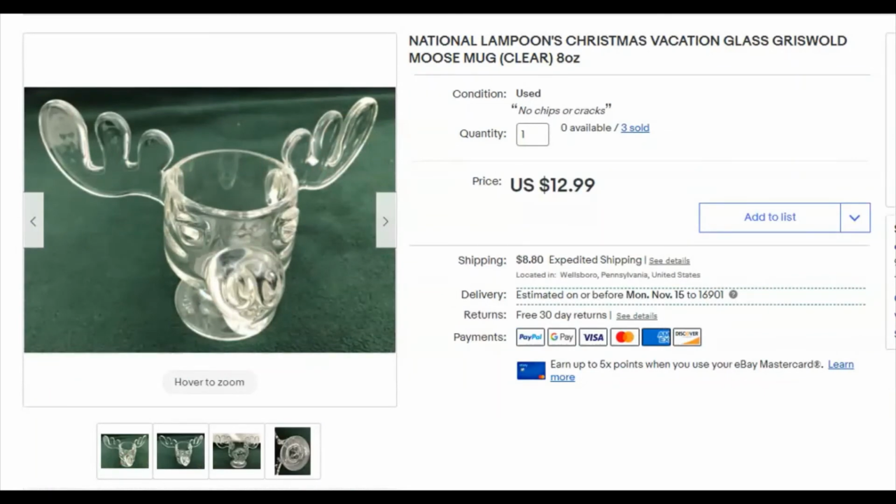And this is, let's see, it is just what it is. The National Lampoon's Christmas Vacation moose mug. There's two of them, actually. I paid $2.49 for the pair. I listed them April 24th. They sold September 7th for $25.98 for the pair.